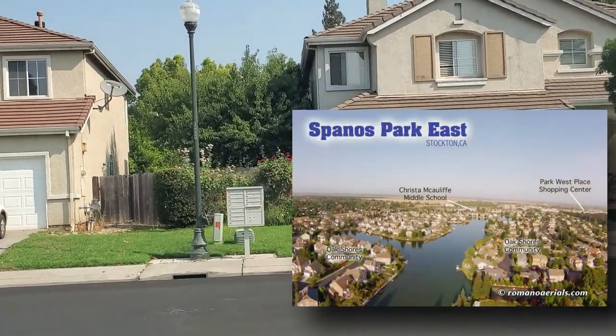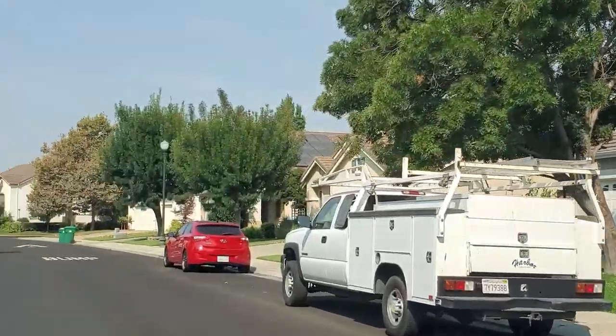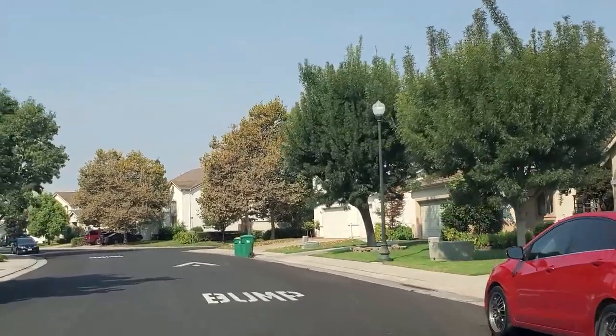Today I am driving around Spanos Park East. The community is broken up into subdevelopments, each with their own unique names and home features.